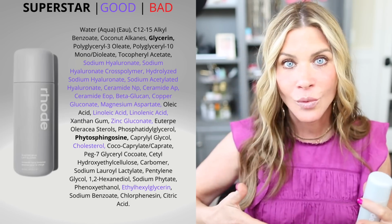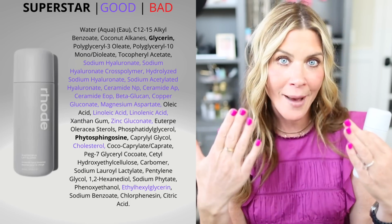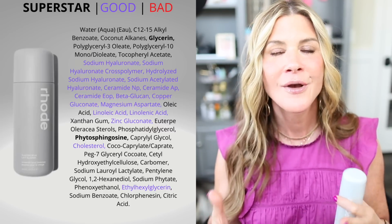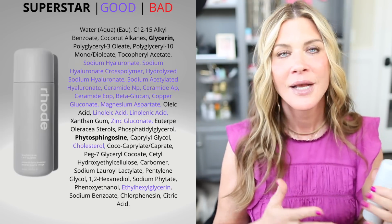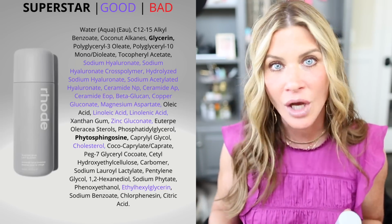Depending on the molecular weight of the hyaluronic acid, it can form a film, helping to trap moisture in the skin. It's actually a really, really valuable ingredient. And if you feel like you have a hard time with hyaluronic acid, often when it's combined with a bunch of other humectants, it's really tolerable.